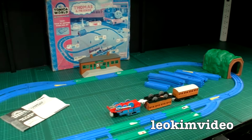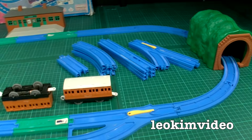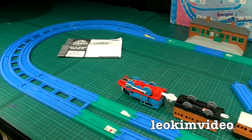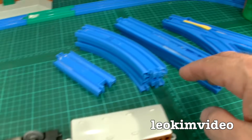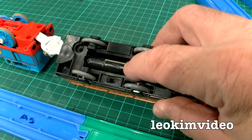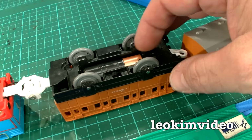Okay, well, it's a bit of a reminder to us all. Back in the good old days, train sets used to be a fair bit larger than what you get served today. I've only got part of the playset made up. There's more track there. I could have made the whole thing. I've had to wrap tape around the battery here to make the battery fit, because the part that I'm missing is the battery cover for the bottom here.